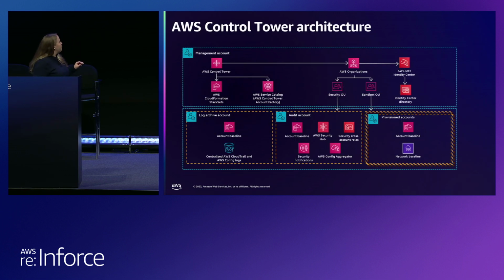So let's get into the specifics. What happens when you set up a landing zone? First, Control Tower creates 2 organizational units. You have your security OU and your sandbox OU, as you can see here. In your security OU, we set up a log archive account, and we also set up an audit account. In your log archive account, this account works as a repository for logs of API activities and resource configurations from all of the accounts in the landing zone.